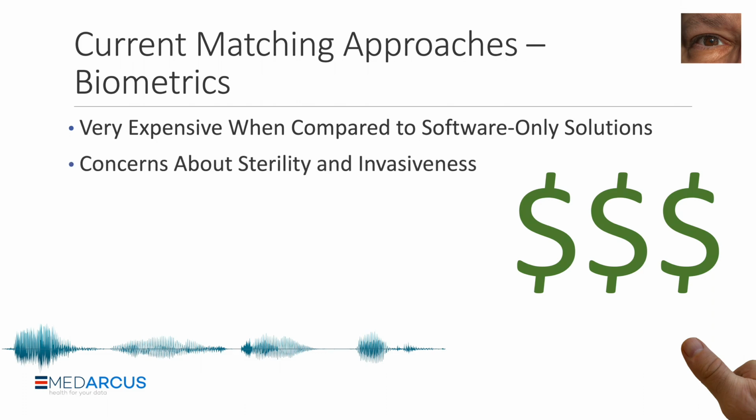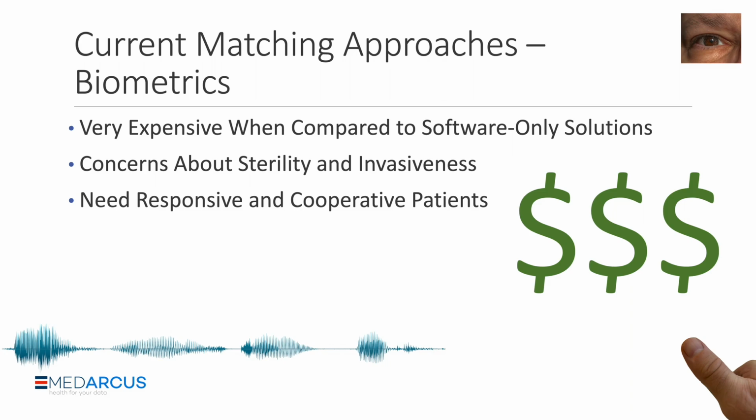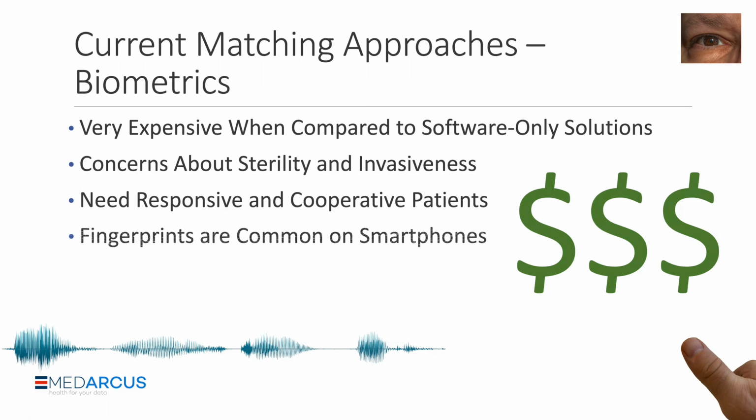Some patients and others have expressed concern about the sterility of the devices after use. That's especially sensitive now in times of COVID. And there are a lot of reports about the invasiveness some patients feel when they're registering. So some of these issues might impact patient satisfaction, for example, for some providers. So there is hesitation for using purely biometric devices. We do have to observe that many smartphones now use fingerprints for logins.